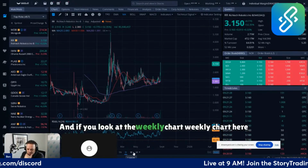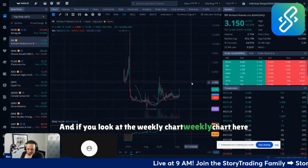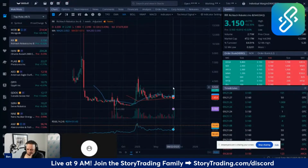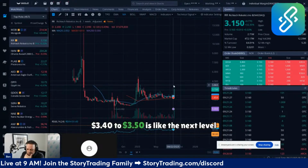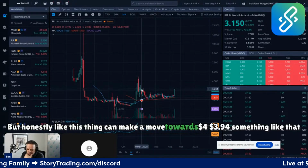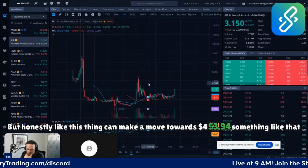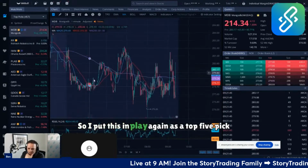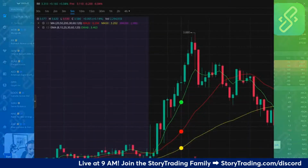And if you look at the weekly chart here, and I probably put this in the morning note, 340 to 350 is like the next level. But honestly, this thing can make a move towards $394, something like that, Brett. So I put this in play again as a top 5 pick.